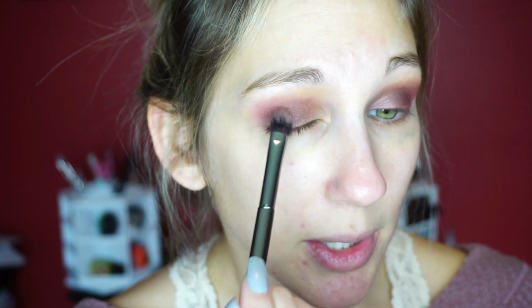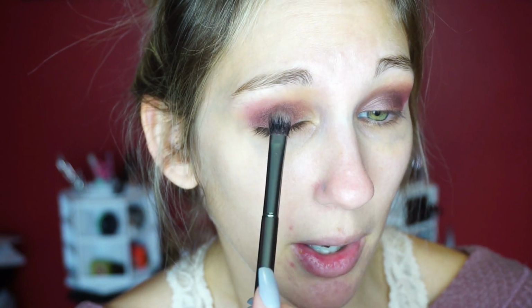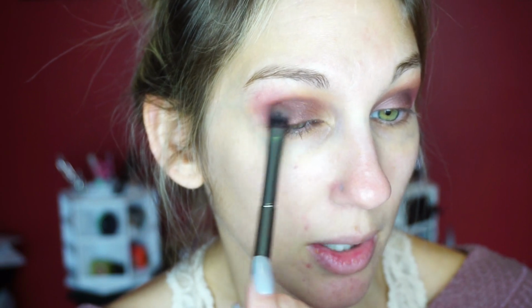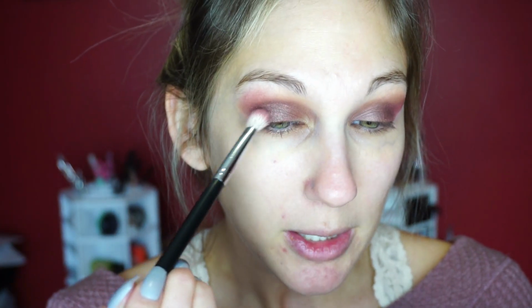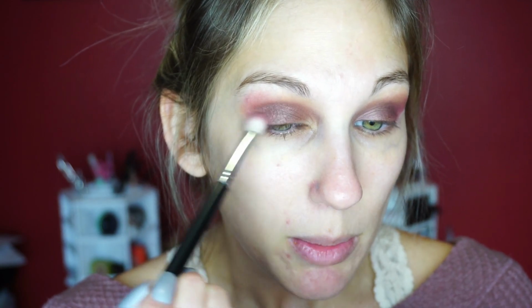I like this brush because I find it kind of unique. I don't really have anything else like it in my collection. It's good for placing shadows, but it also is fluffy enough that it's nice to blend. So I reach for this one quite a bit. Again, the main focus of this shadow is going to be right on the center of the eye. I am going to come in with no extra product on my blending brush and just once again sweep everything through.